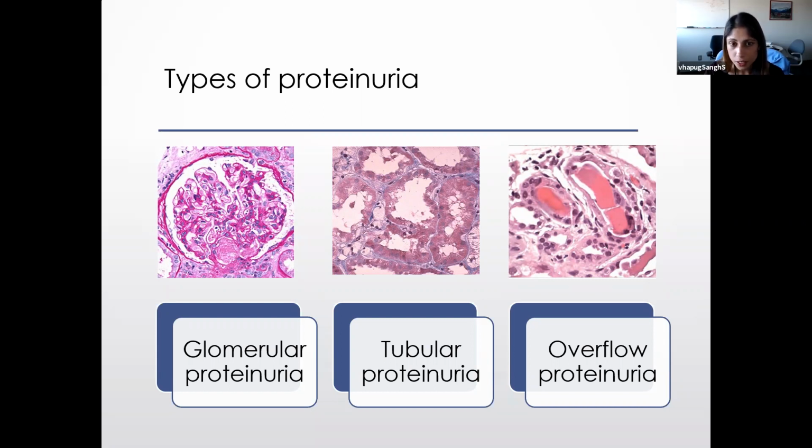Again, these two will not show up on your urinalysis, so it's good to have a healthy level of suspicion for patients who may be complaining of frothy urine or may have edema or may have none of those things, but their kidney function is getting worse. It's probably worth checking urine protein to creatinine ratio in addition to your urinalysis. So just to recap, urinalysis tells you about albumin, tells you about glomerular proteinuria. Urine protein to creatinine ratio will tell you about tubular proteinuria and overflow proteinuria.